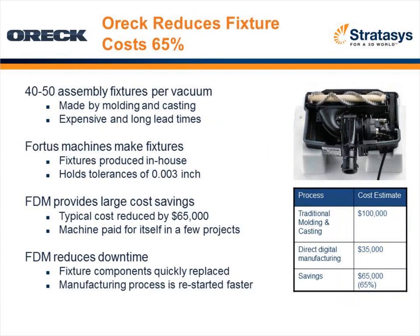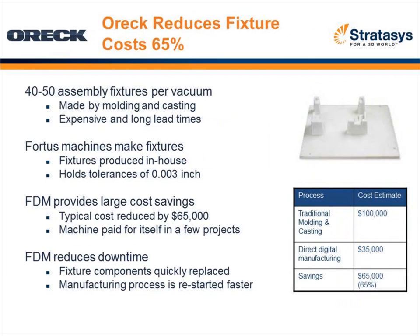Another one that's, again, using an assembly tool is from a company called Oreck. You may not be familiar with those people as much, but they are vacuum cleaner manufacturers that have several operations here in the U.S. And they actually use the FDM material for fixtures, and it's an assembly line process. And I think I have a slide here that will show you how they utilize the parts from the FDM.